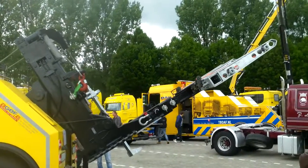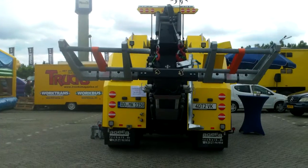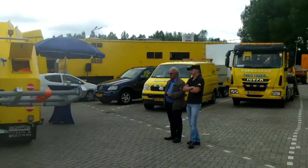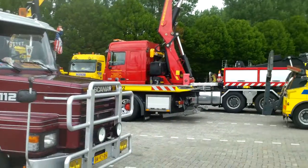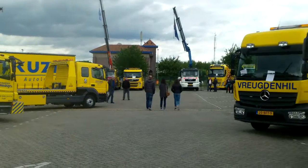That's for the heavy stuff. Tubes. Unfortunately, I'm running out of battery power, but I'll just show you the last view of this great recovery and tow truck event in the Netherlands.